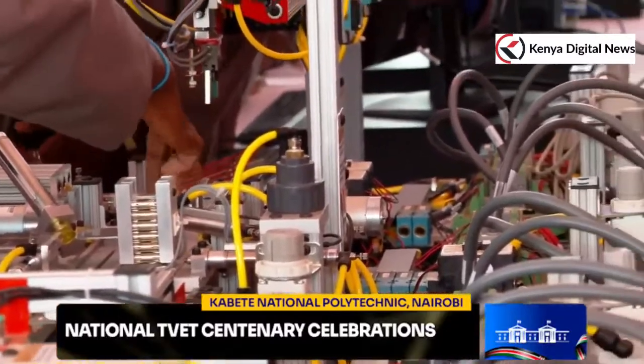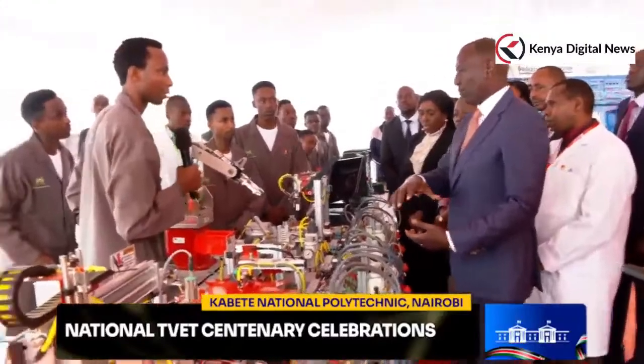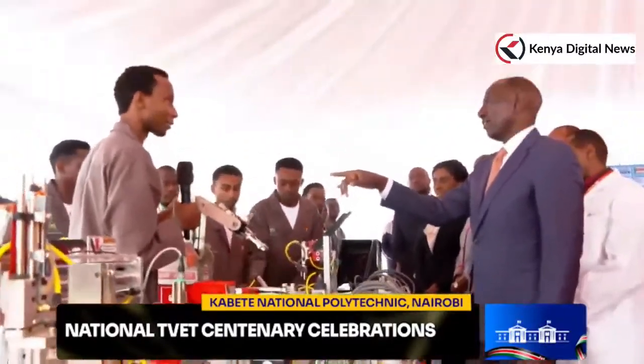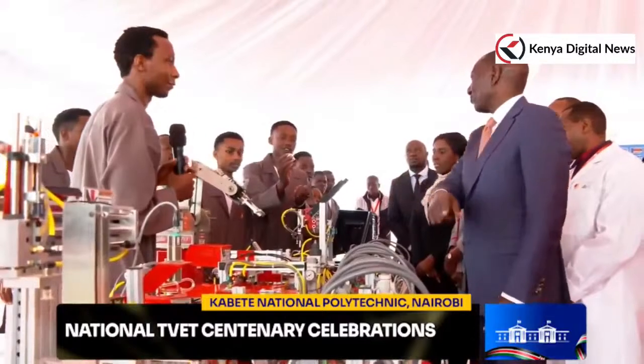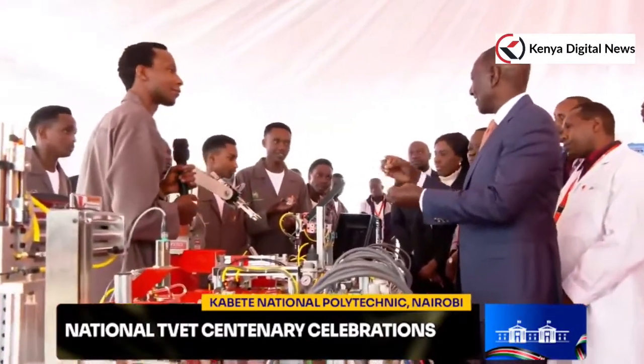Where will the control of all these be, at the robotic assembly point? This is the end product. So you add the parts and connect.